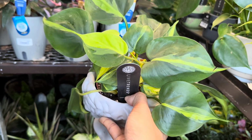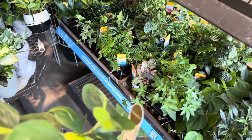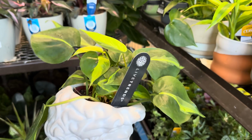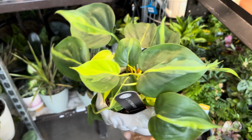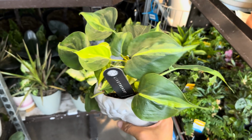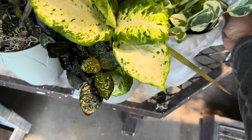You know, there are some novelty planters like this, and I love the fact that Live Trends Design delves into that. It's not just all modern contemporary looks. They do have something a little bit quirky like this. So plant foldies, we're going to continue to walk through and check out some plants. Like I said again, it is always fun to just go window plant shopping.